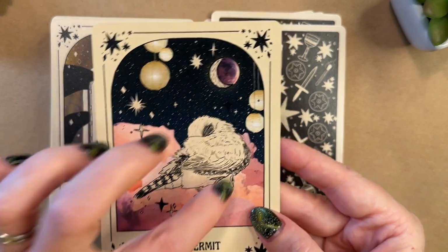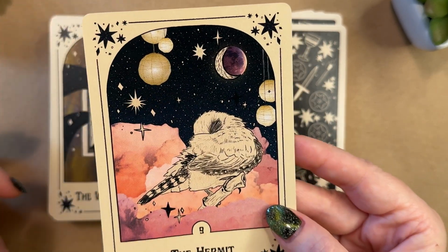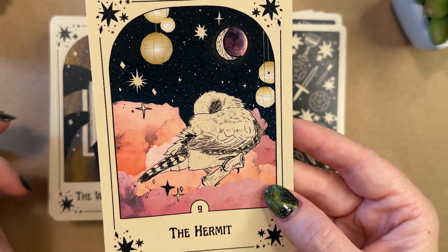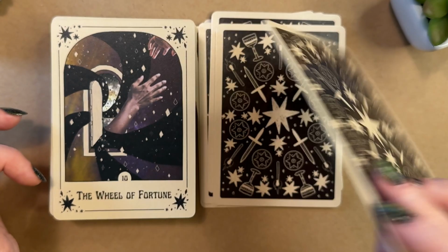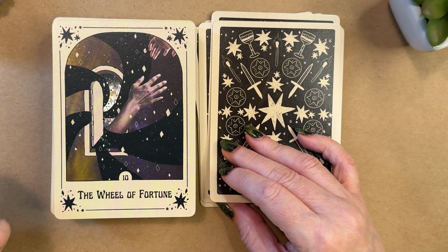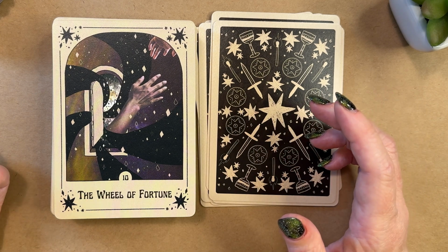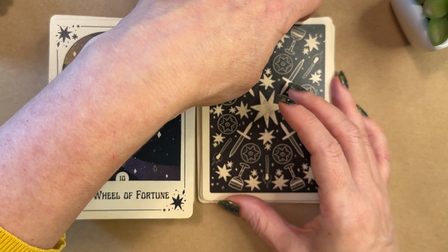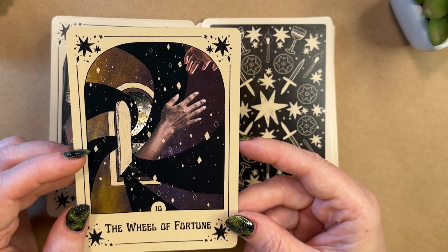The Hermit is this bird hiding its face, its beak under its wing. And I think that's a great representation of taking a moment. It's not necessarily the quote unquote sticking your head in the sand, but it is taking that moment for yourself. Birds often do that when they're napping. And to a certain extent, the Hermit is kind of going off on your own and taking a moment to process.